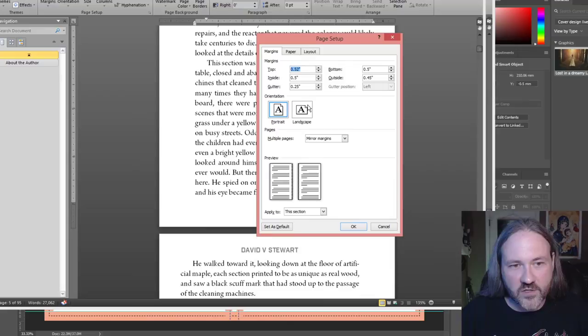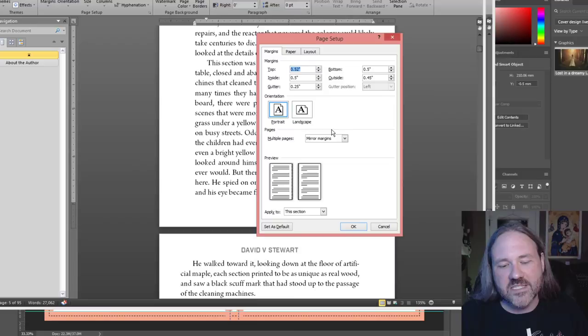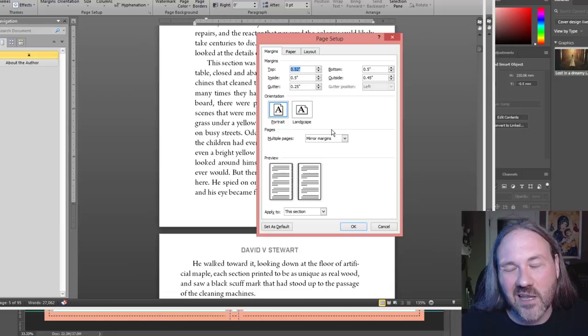Anything from 0.15 to like 0.3 is gonna be fine. But 0.25 is probably a good gutter amount for this kind of book because it's really glued tight. So normally I would do smaller, like 0.18, but 0.25 is fine. And then you notice that mirror margins is what you want. And so that's gonna make sure that the gutter is always in the middle.